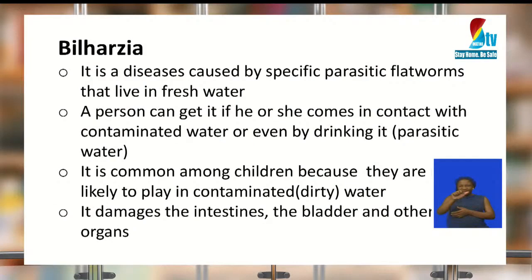Now let's come to bilharzia. This is a disease caused by specific parasitic flatworms that live in fresh water.